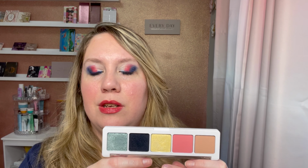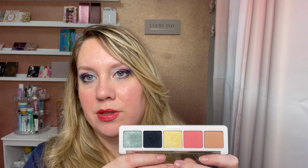Then we have the Natasha Denona Jubilee palette. I have the Natasha Denona Ayana, I think. Anyways, I have the neutral palette that was made exclusive for BoxyCharm, and my face just eats those eyeshadows. These are both made in Italy, so I don't know what the difference in formulation is, but I used this one and I thought my look was gorgeous.